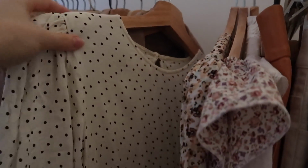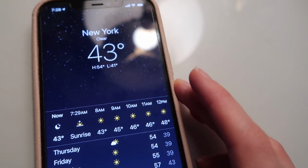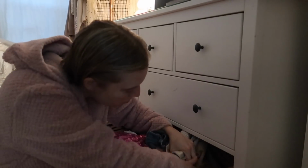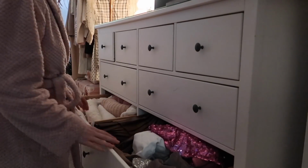Now for the fun part, picking out an outfit for the day. It was very cold today, only 40 something degrees, so I was looking for something that was warm but cute but also office-y.